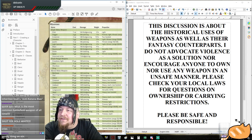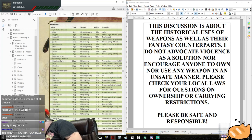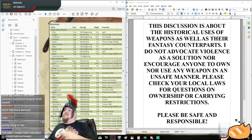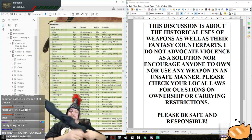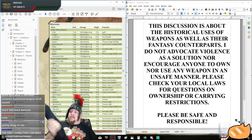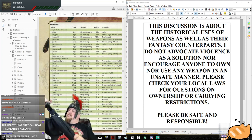The great god sword, the katana. Well, I mean, if you all want to see. The only thing that can beat it is another katana.